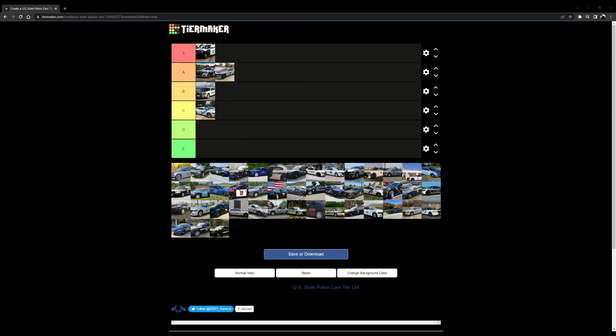Their text is kind of plain. It's just black font, kind of blends in a little bit, and then they've got a highway patrol emblem on the front of the car, and on the door there's the Colorado emblem for their highway patrol. It's a pretty decent car. It could be a little bit better, but it's still pretty solid.